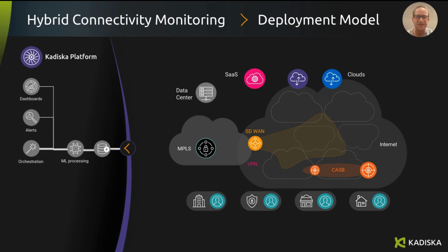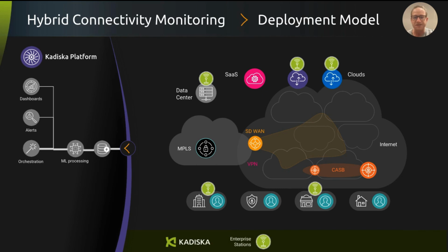So you see the same diagram. You just see the Kadiska platform on the left, which is going to receive data and provide you with access to that data through alerts and dashboards, etc. The first element in what we do is a station. An enterprise station of Kadiska is a container that you can deploy. It can be deployed in multiple formats: in a VM, in hardware, in the VNF of one of your switches or SD-WAN devices, or on the hardware system itself. And what a station is going to do is discover the path that you're taking to reach the different workloads or destinations that are important to your IT, and measure the end-to-end connectivity, and then break down that connectivity into hop by hop segments to understand exactly what's the contribution of each segment and where problems come from.